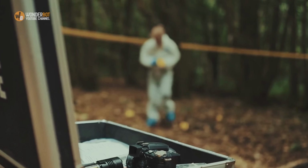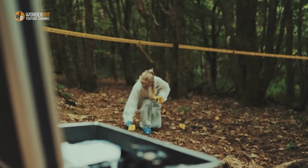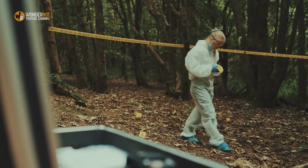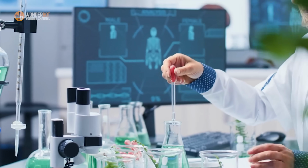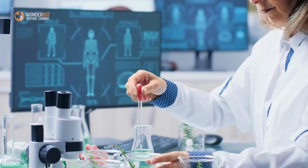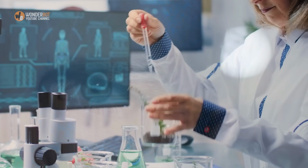Dr. Lee's team transported the object back to the university lab for further analysis. They securely packed the artifact in a specially designed crate, ensuring its protection during transit. Once back at the university, they carefully unloaded it and began the process of setting up a detailed examination. Mark watched as the team's excitement grew, knowing this step could unveil more secrets.